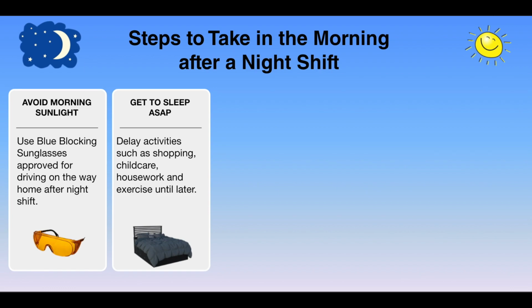After you get home to your blacked out bedroom, you want to make sure you get to sleep as soon as you can following a night shift. Delay activities such as shopping, childcare, housework, and exercise for later if possible. If it absolutely cannot be delayed, just make sure to wear your blue light blocking sunglasses until you're finished with the activity and home to your blacked out bedroom.